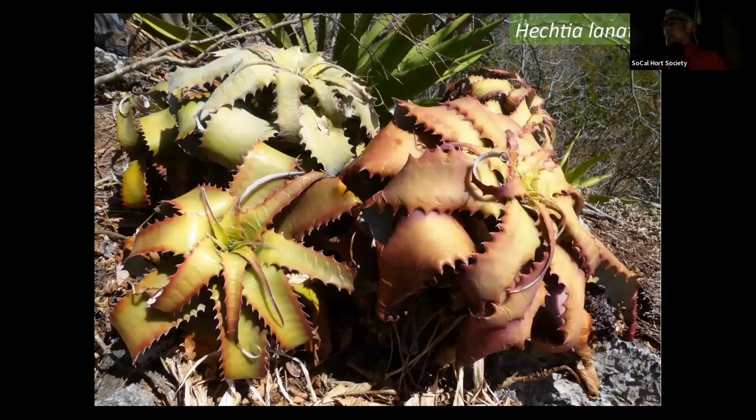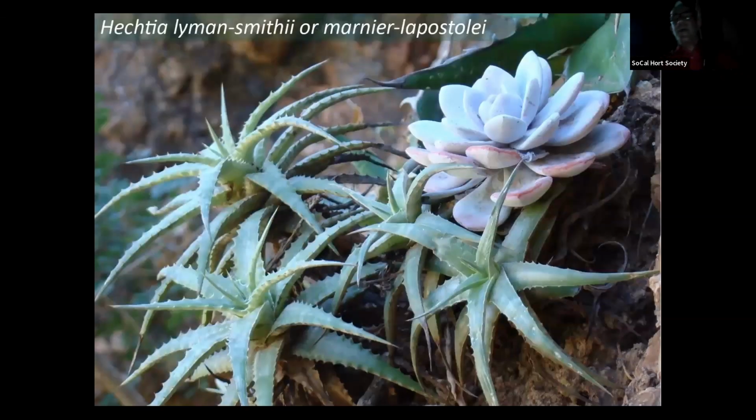Now we have the bromeliads. By the way, this is the door prize, it's endemic. Here's what all grown up. Hechtia lanata. Lanata means woolly. The wool is on the underside of the leaves. Sometimes it's on the top of the leaves. Very woolly trichomes. There are some wonderful terrestrial and epiphytic bromeliads in Oaxaca.